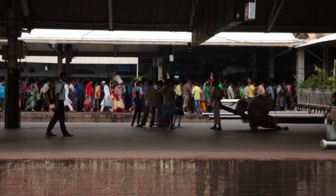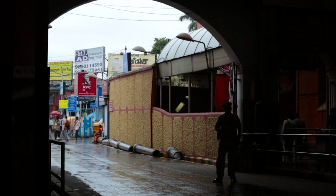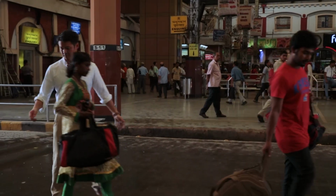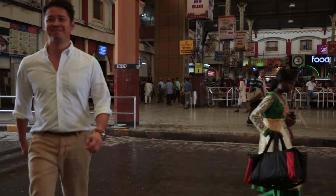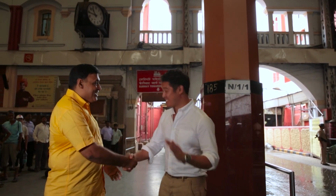But in this frenetic hive of activity, a familiar fixture has served as lodestar for those overwhelmed by the moving masses. This is the prominent Oberoi, or Big Clock, of Howrah Station. It is the most popular rendezvous point since 1926, and I am meeting Jay Singh, a native of Kolkata, here.